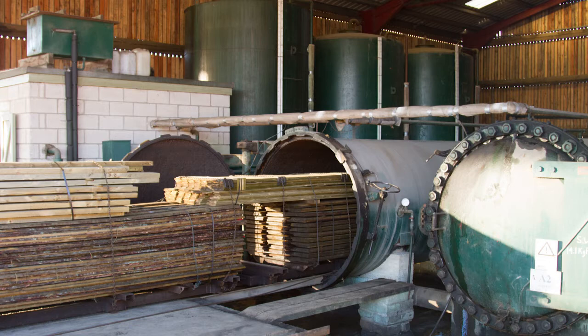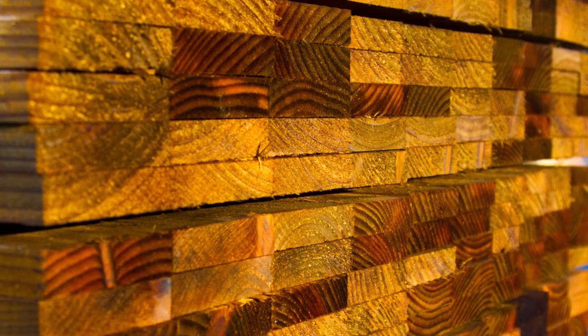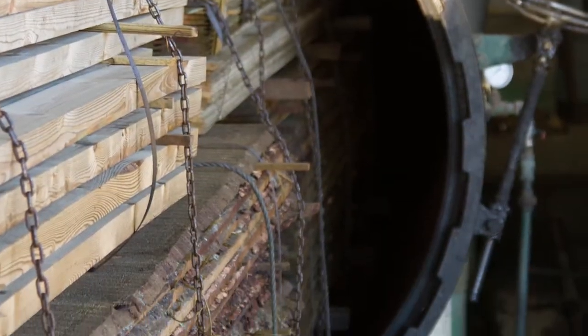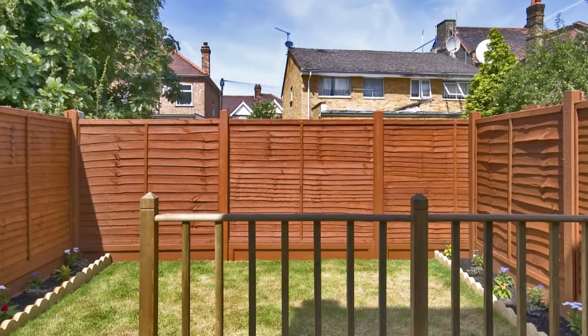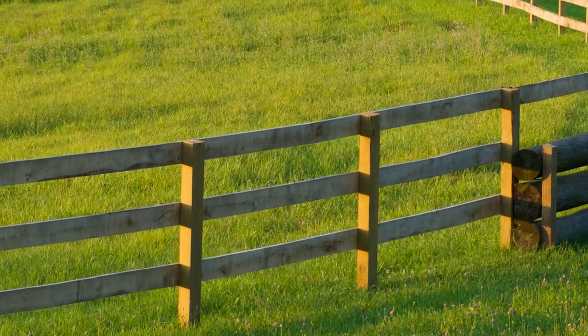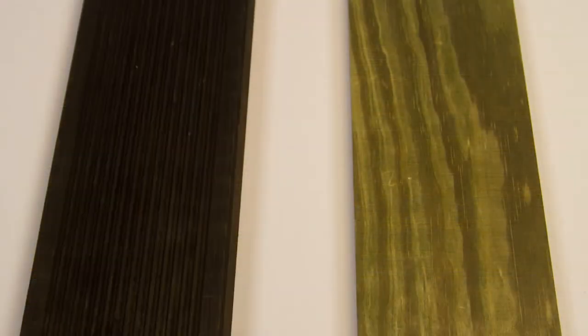Pressure pushes the preservative deep into the cellular structure of the timber, and the treated bales are then removed and allowed to dry. As a result of this process, timber treated with preservative chemicals in accordance with the manufacturer's guidance may last for many years, even if it is in contact with the ground. The preserved timber has a dull olive green colour, resulting from the copper-based chemical that has been applied.